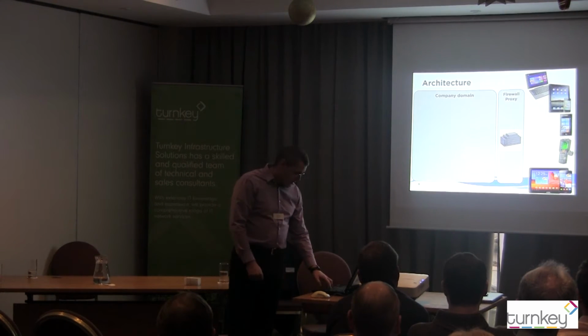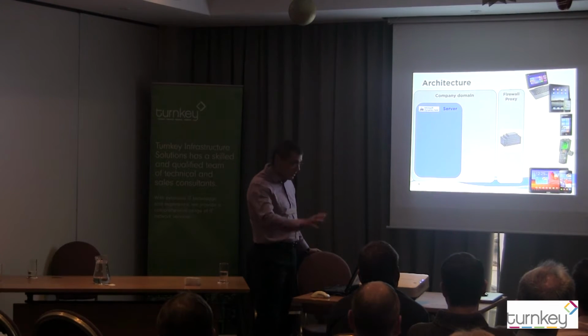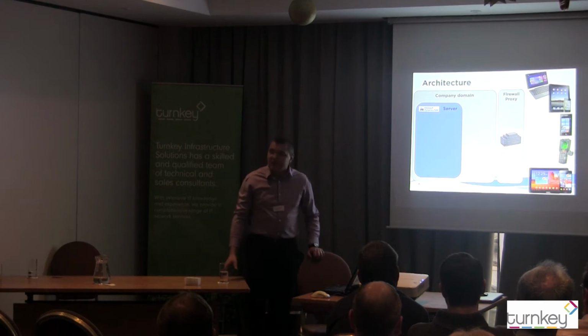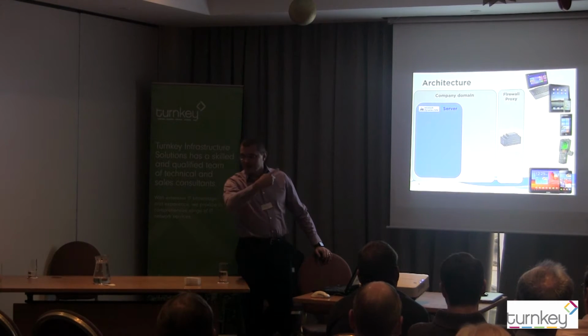And this is the architecture of the product. And it's interesting in a way, you will see why it is interesting. So you have your company domain. By the way, we are running on cloud, and we are running on the new managed service for partners. Microsoft announced that. They have mentioned that. We are running on that as well.